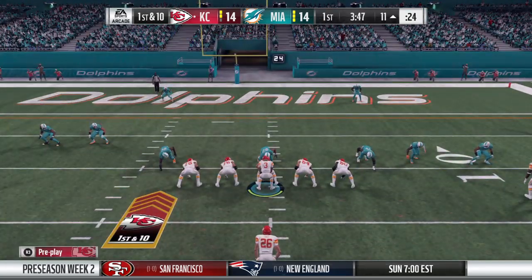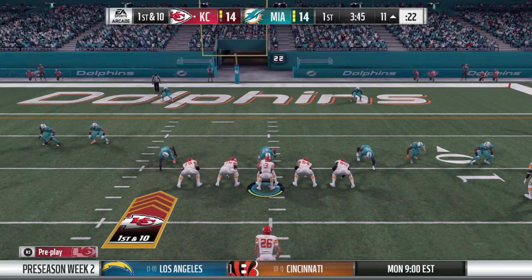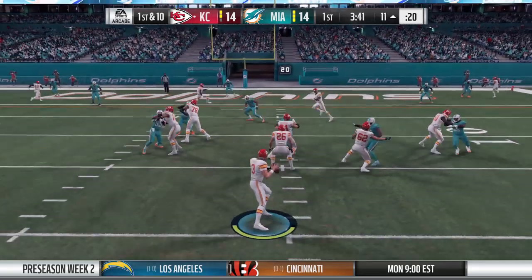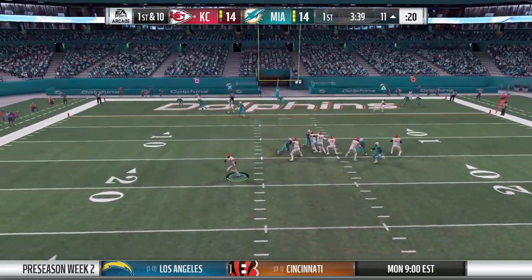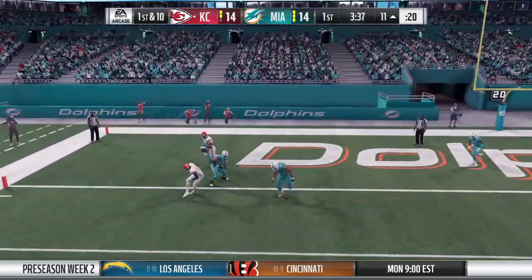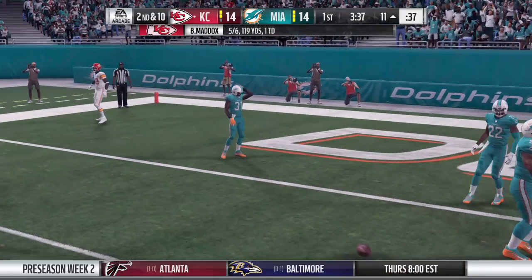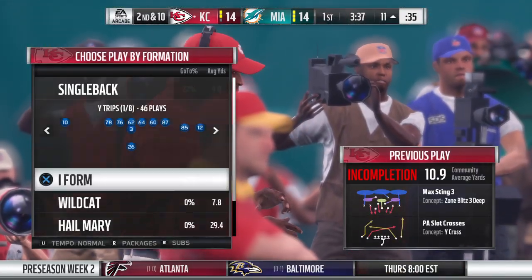Here we go. Green 39. They go play action here on first down. And nearly picked off there. Almost intercepted. Instead, second down.